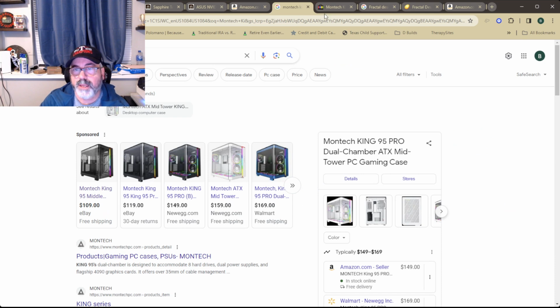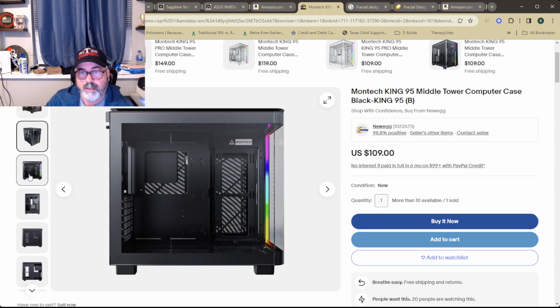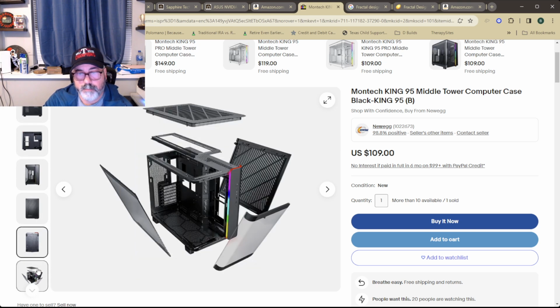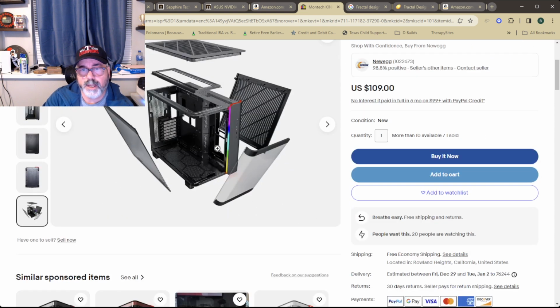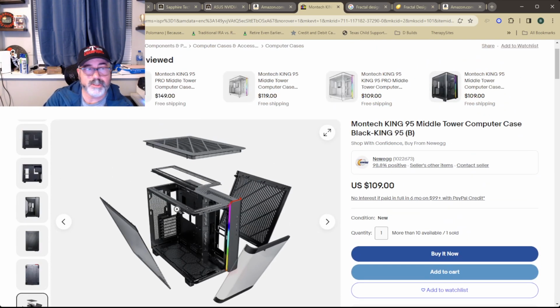Moving on, if you want a really interesting case, I would argue this is probably the most interesting and versatile case out there. This is the Montech King 95. It just came out. The front glass panel is actually curved, and it'll come off. You can put a mesh front panel on instead of the glass. Very versatile, so I thought that was really cool. The base one with no fans is $100, I think, and then you can get one pimped out with fans all the way for $150. I immediately threw that into my goodies because that's definitely something new and awesome.